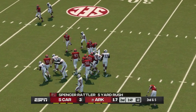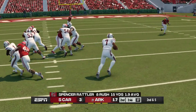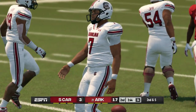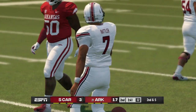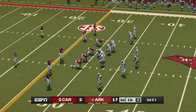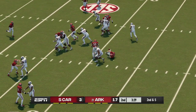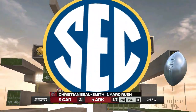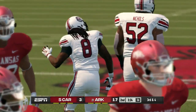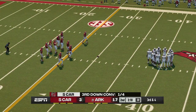He's got an opening. 5 yards there for the quarterback. That brings him second and five. He fights forward to about the 30. The running back picks up a yard on the counter. They're about 4 yards away here on third down.